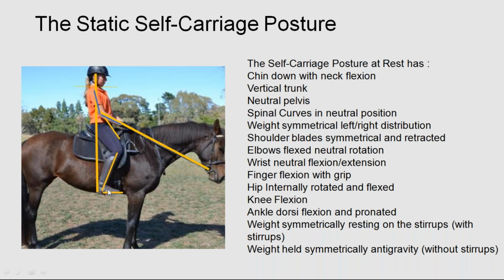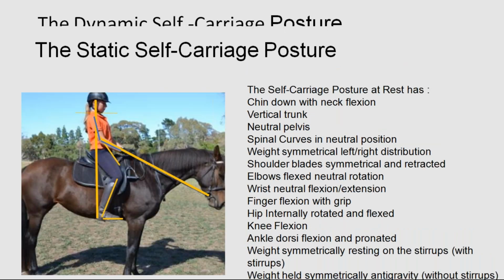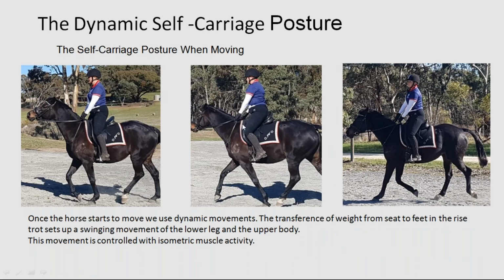Now that triple flexion there and that triple flexion there, they're patterns of engagement, and we can use them for training, and we can also use them to change training. So the movement here is very little, okay? So this is what we call isometric static self-carriage posture. This is a dynamic self-carriage posture. Now the difference is we've gone from a static, no movement, self-carriage posture to one with movement, the dynamic.